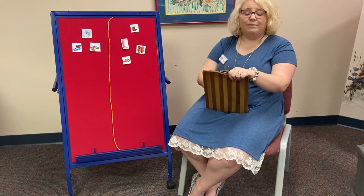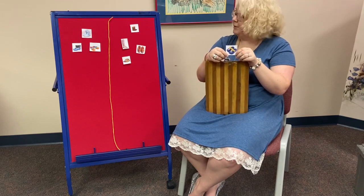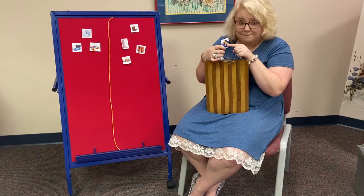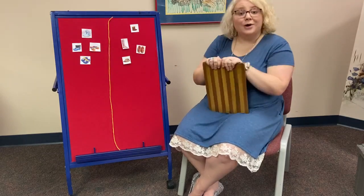And lastly, our Peppa Pig Crocs. Do they have brown in them? Nope. What color are they? Blue with some yellow and some pink. So where would we put them? Right over there.